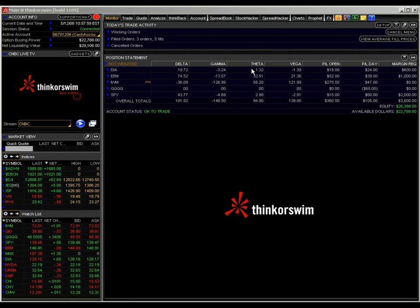Well, if you take a look at this position here on the diamonds, we can only collect $1.32 on those positions on a daily basis going forward, and there's only 4 days to expiration. Remember, in the last week of expiration, price is the most important determinant of where our position is going to end and whether or not we're going to have a profit and loss. But if we're only collecting $1.30 in theta, does it really make any sense to keep those positions? Probably not. Also, on our SPY position, we only are receiving $2.96.